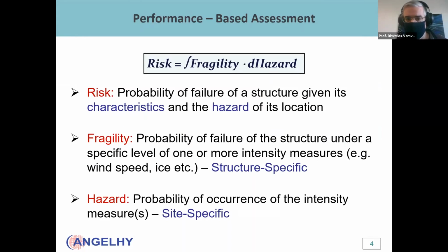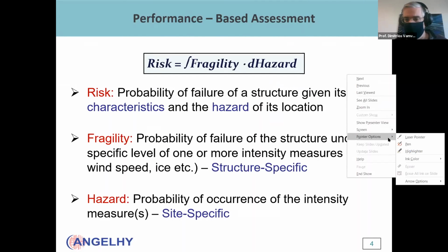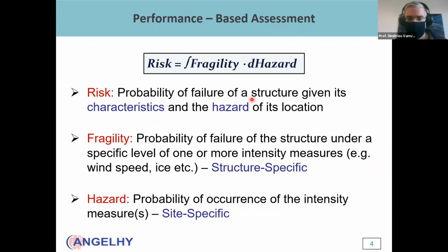And the general formulation is fairly simple. You're discussing risk as a convolution of fragility and hazard. Now, the risk incorporates the characteristics of the structure itself and, of course, of the site, the hazard of the location and site. The fragility part, which is the first term in the integral, is essentially the probability of failure of the structure under a specific level of the intensity measure.